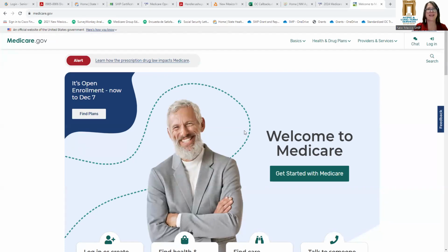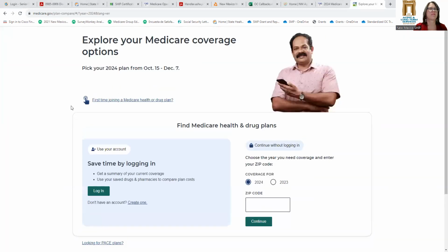You know to expect a happy, healthy, gray-haired person giving you some good vibes about how to get your Medicare care in 2024. So we're going to go to the blue Find Plans in the upper left-hand corner here. And this is where we're going to see the plans that are going to be available in 2024. So let's click on this.